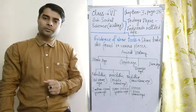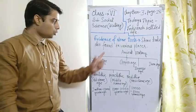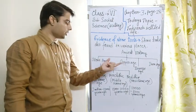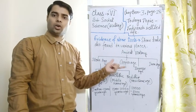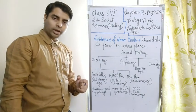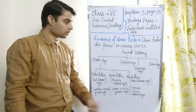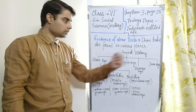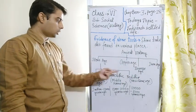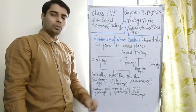So what is the meaning of Neolithic and Paleolithic? You have to understand first. Look at the board to understand this: ancient history is divided into some parts. The archaeologists divided ancient history into some parts. The first one is the Stone Age, the next one is the Copper Age or Bronze Age, and the last one is the Iron Age. Some historians also count the Bronze Age with the Copper Age.